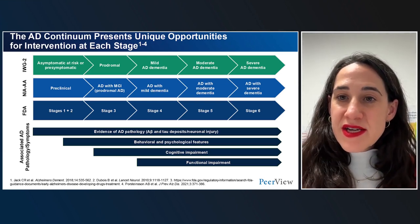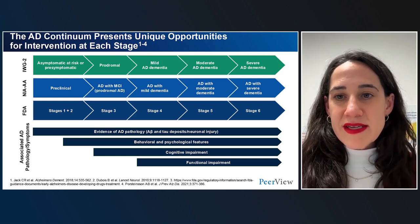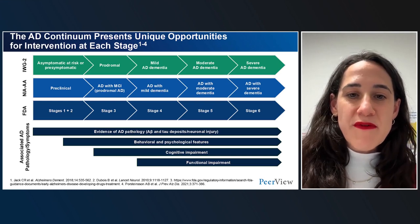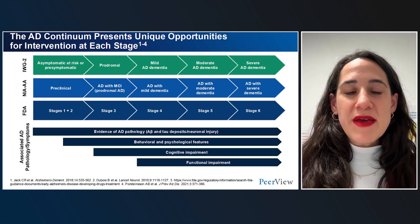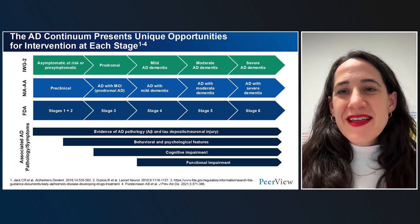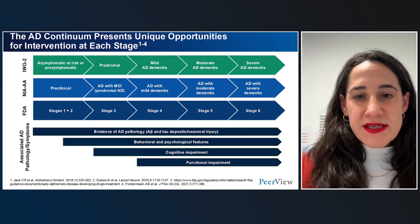So the neuropathology begins before things like behavioral and psychological changes may start occurring, which begins slightly before what more global cognitive impairment may be evident. And then it's the functional impairment that we see in the later clinical stages of the disease.